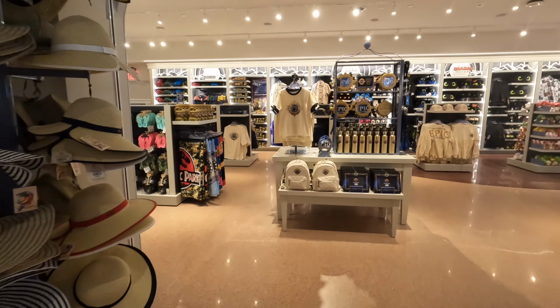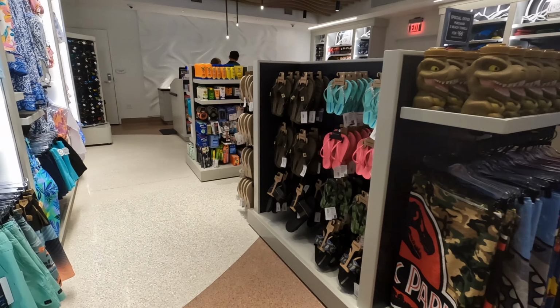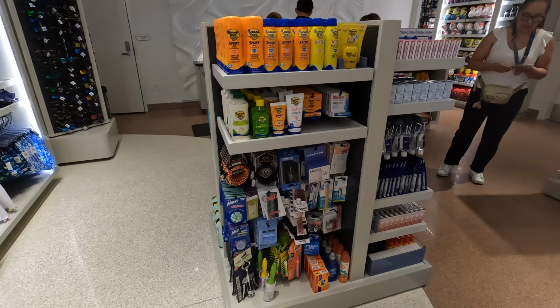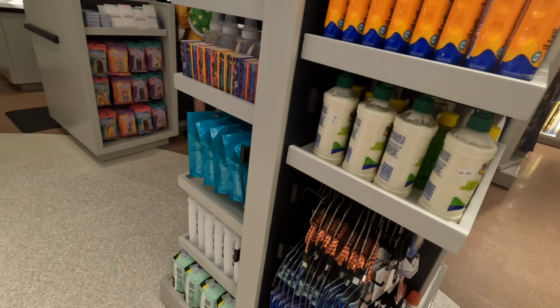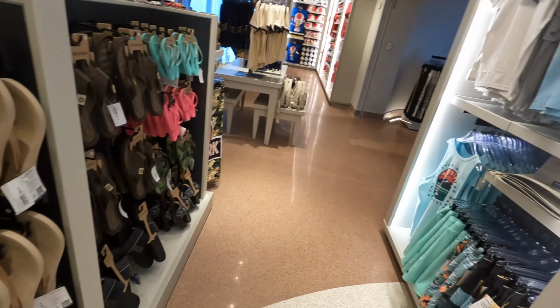The Universal store is located in the lobby and has a similar selection to what we saw in Stella Nova's gift shop. It also is their sundry shop, so if you have forgotten or need any sort of cosmetics or sunscreen, that kind of thing, they'll be in this gift shop.